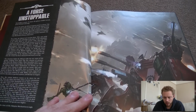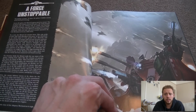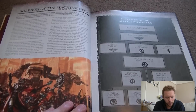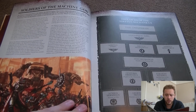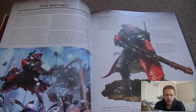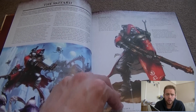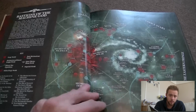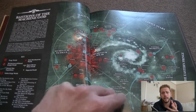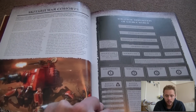So, opening the codex up, you go straight to a couple of images of the models, and then straight into the artwork. With all of these new codexes, the artwork does look amazing. It gives you some brief detail about the Skitarii. This does feel like an add-on codex, even though it was released first. Again, the rumour is the Adeptus Mechanicus codex is coming out later in 2015.